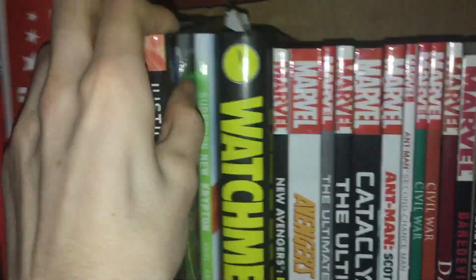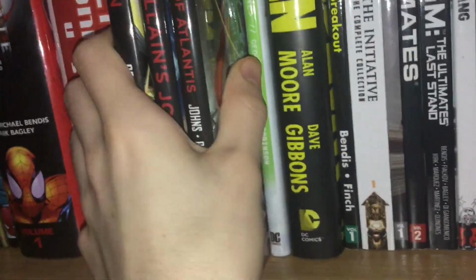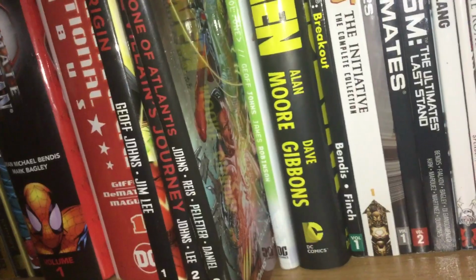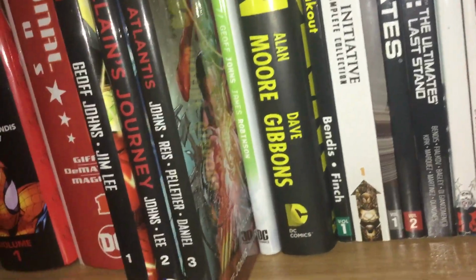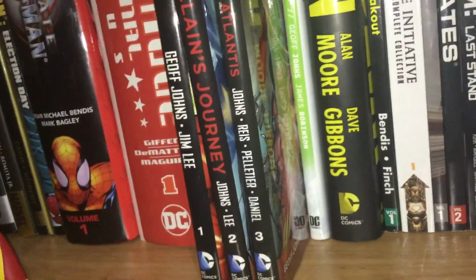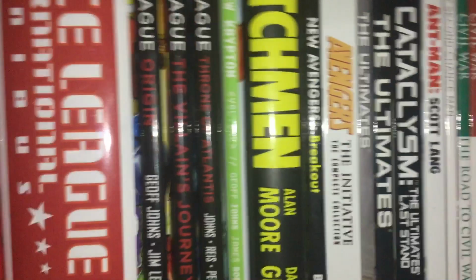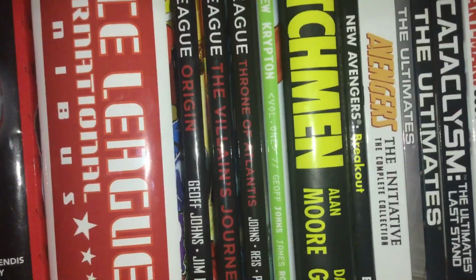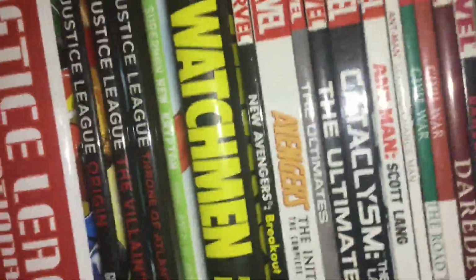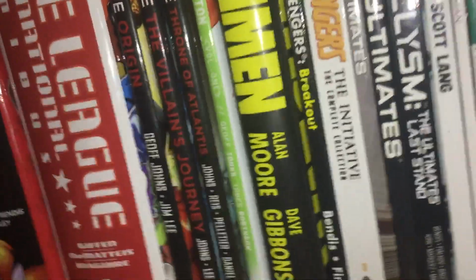So I've got volumes 1 through 3 of the New 52 Justice League run. Not because it's terribly good. Throne of Atlantis is pretty good. I like Aquaman, and Origin isn't terrible. The Villain's Journey is really boring, like dreadfully boring. But yeah, I got them for crazy cheap. I think it was maybe $10 for all of them or something like that. I can't recall exactly. Maybe it was $20 for all of them. Either way, it was really, really cheap. If you go back to a previous collection video, I definitely say how much it was.